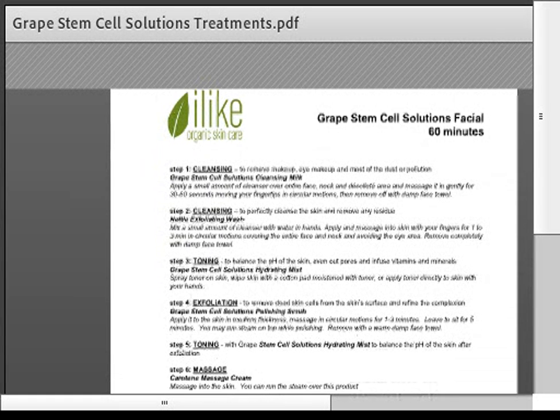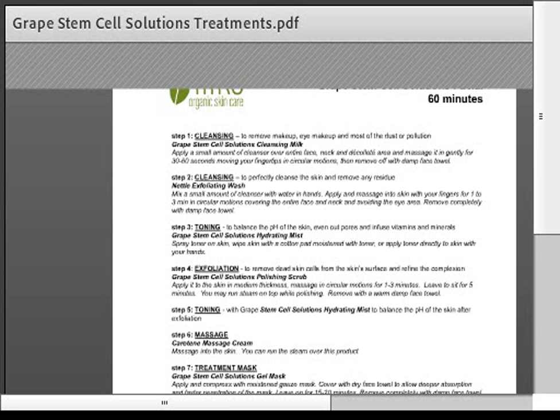Now the Grape Stem Cell Solutions facial is a 60-minute protocol, starting with a cleansing step to remove makeup, eye makeup, and most of the dust or pollution. Grape Stem Cell Solutions cleansing milk will be your first cleansing step, where you apply just a small amount of cleanser over the face, the neck and the décolleté, and you massage it in for 30 to 60 seconds, moving your fingertips in circular motions, and then remove with a damp face towel.